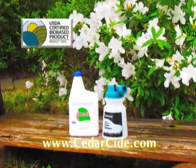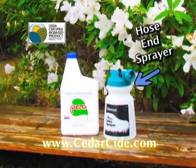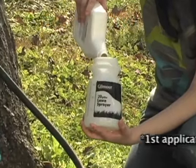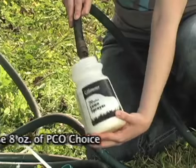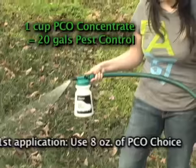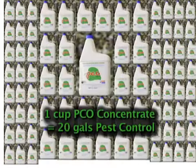PCO Choice is highly concentrated, making it an economical way to control outdoor insects. To get started, pour 4 ounces of PCO Choice concentrate into the cup of the hose end applicator provided with the product. Fill to the 26-ounce line with tap water. Attach to the water hose, turn on the tap and initiate spraying. Each cup of solution will dilute into 20 gallons of biological insect control spray.